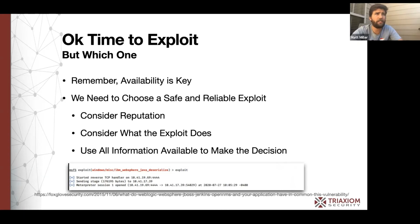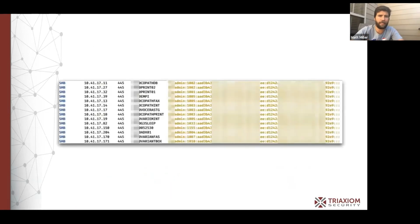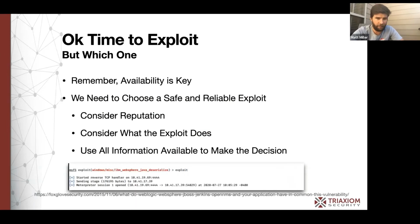It's really a triage effect of trying to understand how much information I can get and, from that information, whether I feel it's safe enough to go forward. We ended up choosing an IBM WebSphere Java deserialization vulnerability. Why? Because it's application level, it's just a deserialization, and it has a very good reputation. It worked on the first try, and we gained access. From there, we dumped the contents, and we had full control over that server.